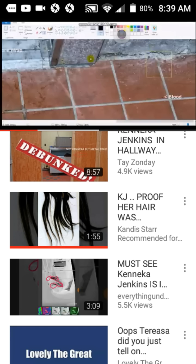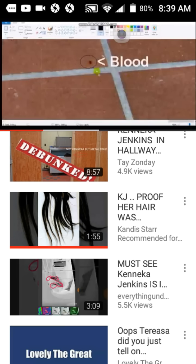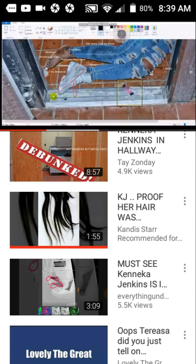In this region here, you can see that the drywall is flaking off and there are all sorts of white specks on the floor, and this is what I very much believe was in Kenneka's hair. I also see a blood spot on the outside of the freezer door. It is on the outside edge of the door a little bit, so her body was pretty close to the edge of the door.